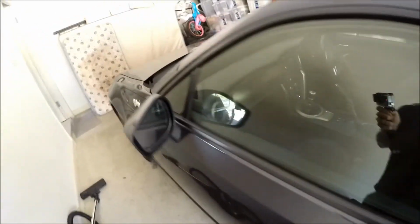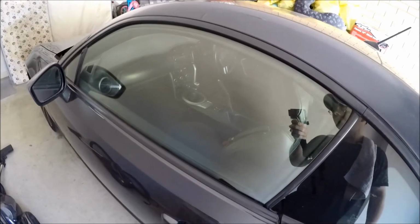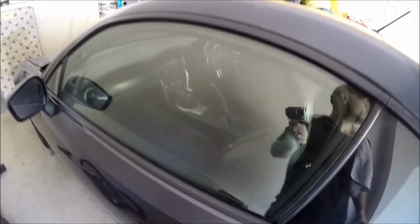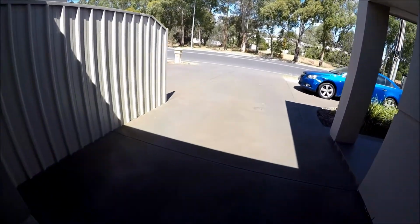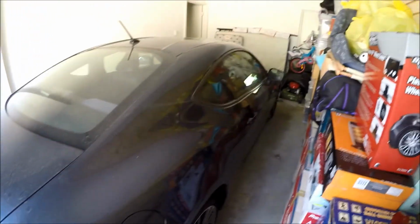Also, we'll get the windows tinted as well. I'm looking for a Formula 1 tinted car. It's one of the first things to do here in the Australian sun. You can tell out there it's really, really hot, and the UV really destroys the plastics, which is a pity. But yeah, that's about it.